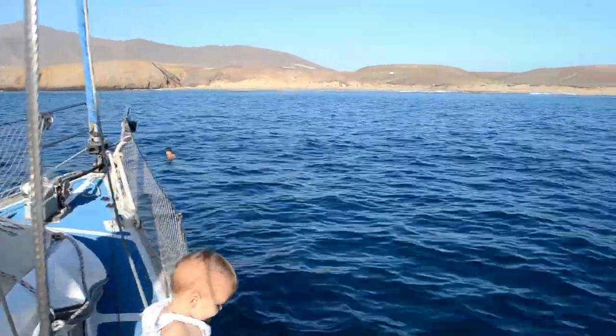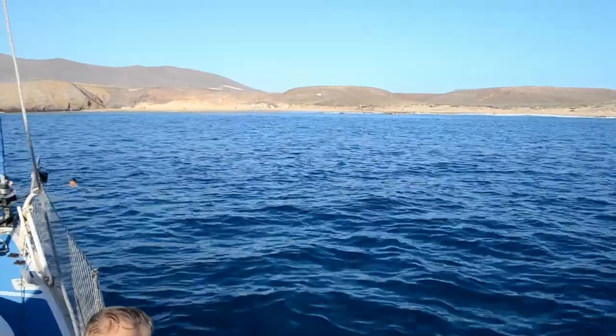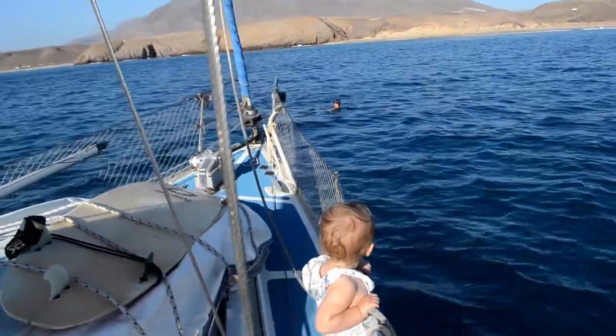There is some big swell coming in here, but the period between the waves is really big, so we should be fine. Not great for getting to shore, but it shouldn't be like a bouncing around kind of night.